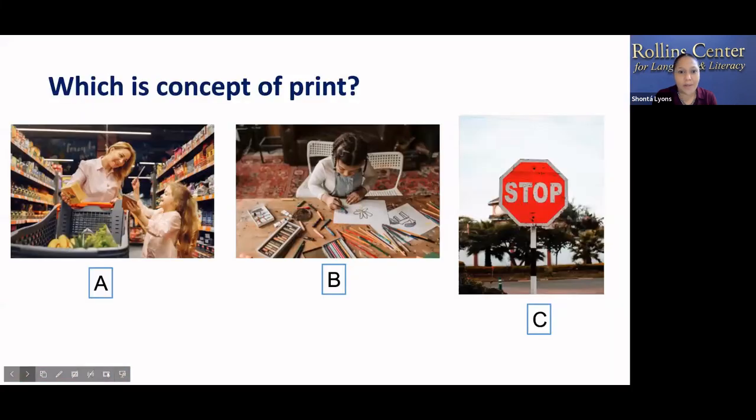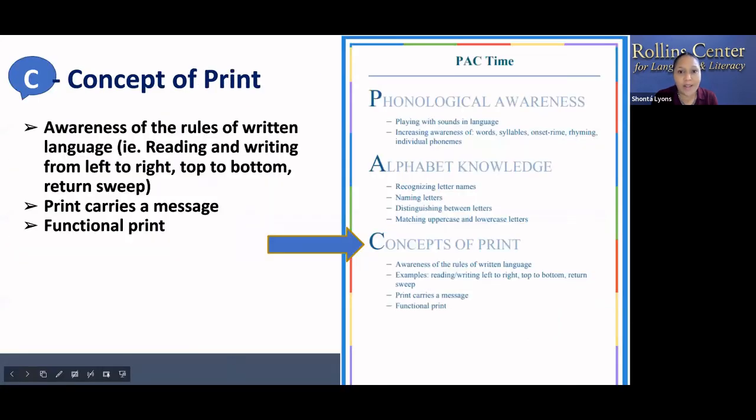All right, absolutely. Instead of doing this reflective activity, which would have been fun, we're going to pivot to what concepts of print is. This is really just the awareness of rules of written language. So thinking about reading and writing, think about directionality: how we read left to right, top to bottom, and even incorporating that return sweep. Also make sure you incorporate the awareness that print carries a message, and point out functional print. So let's go to the next one.